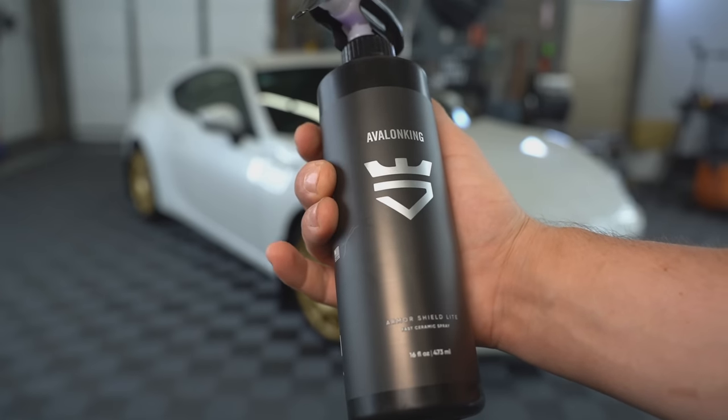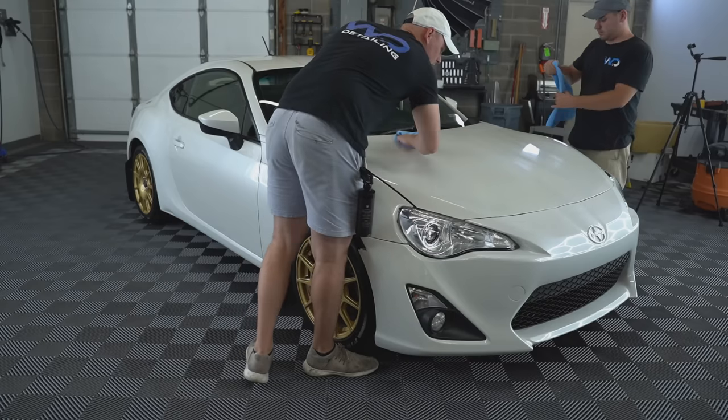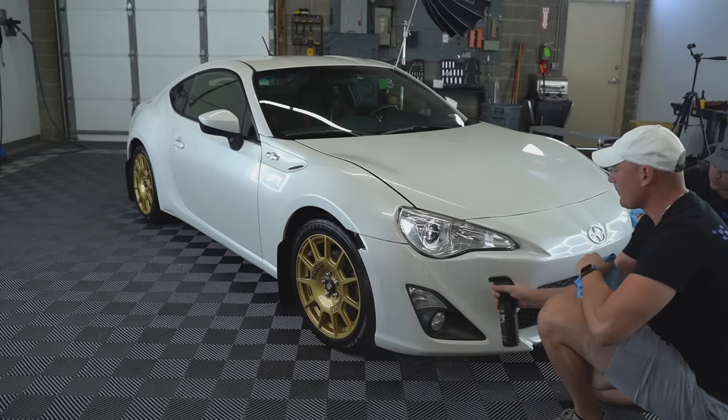And the final step of the detail was take Avalon King's Armor Shield Light and protect the entire car's paint with it, which you'll see left a very nice shine and gave it some protection, and this car was good to go.